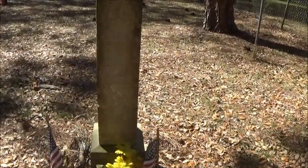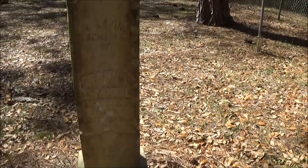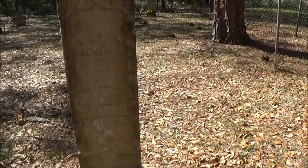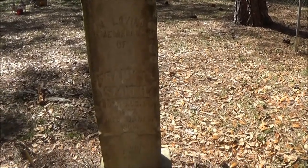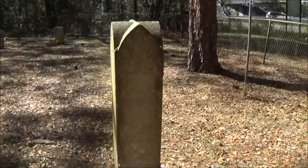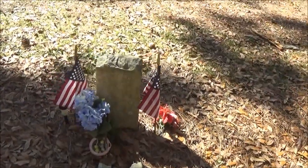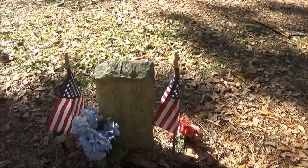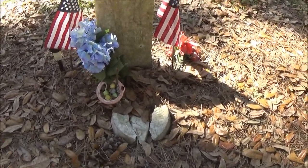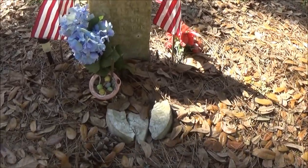Let's see here. Wow. This is really cool. Yeah. Wow. 1857, died in 1909. Wow. Come unto me and I will give you rest. Very interesting. These old tombstones are amazing. How long they last and what they've been through and, you know, people are living and building up around them. It's got a little baby thing on there.